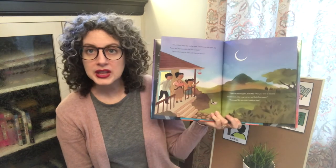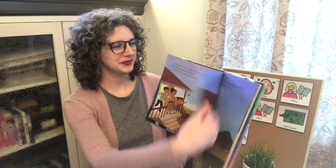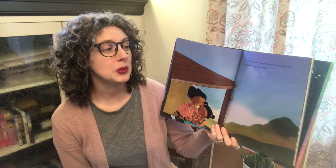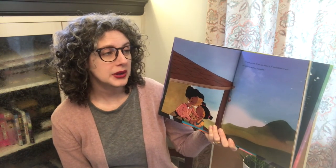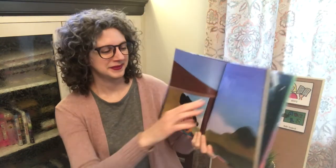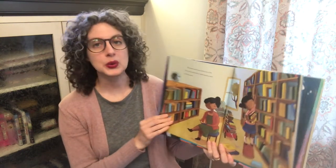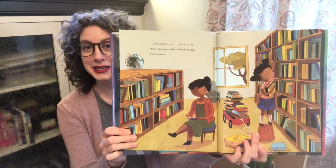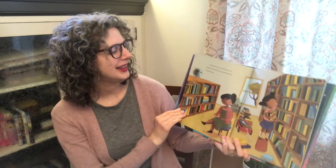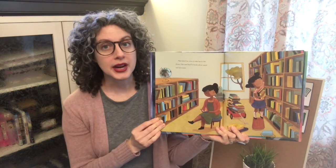Astronaut? Do you think I could do that? Do you think Mae could do that? Of course you can, if you can dream it, if you believe it, and work hard for it. Anything is possible. Mae asked her mom to take her to the library. Excellent idea, although I may be a little partial to that idea. Look at that great library. She searched for books about space and astronauts. We have lots of those.